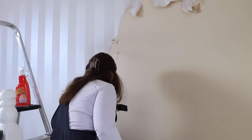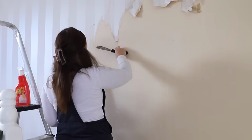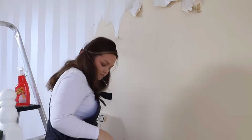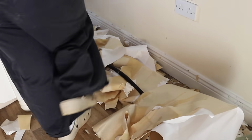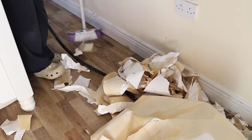Another thing that you'll find in the wallpaper section is a solvent adhesive remover. So you just follow the instructions on the packet, but it's kind of similar. You make up this solution, leave it sit, come back and it will slide off. You can also rent a wallpaper steamer.